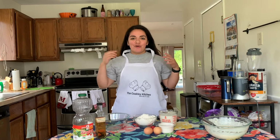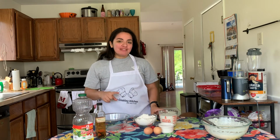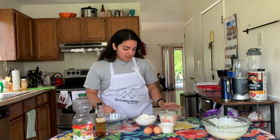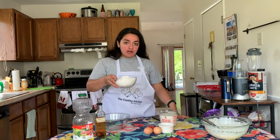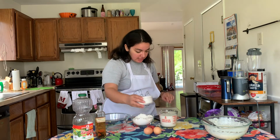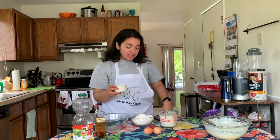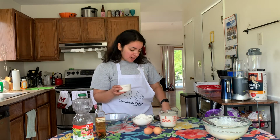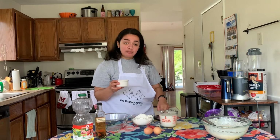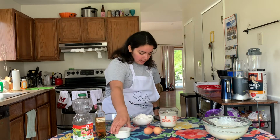Okay, so we're back, about to make some Belgian waffles now. So this one is a little bit more detailed than the pancakes. So what we have here is 2 1/4 cups of all-purpose flour. And then in here, I've put together 1 tablespoon of baking powder, 3 tablespoons of white granulated sugar, 1 teaspoon of cinnamon, and 1/2 teaspoon of salt. So I just did like a little dash in there.